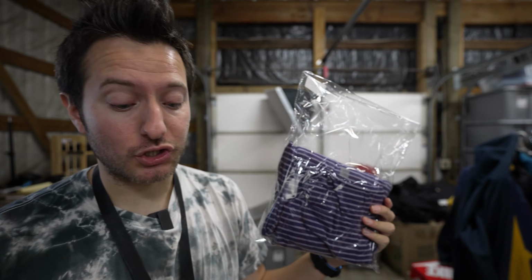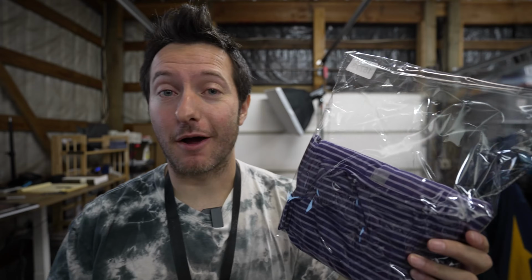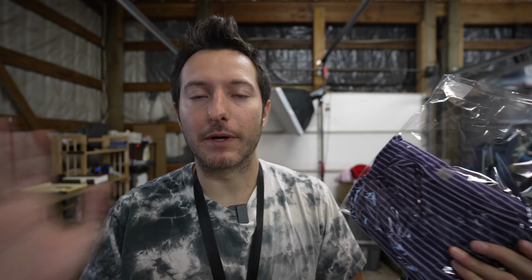This is by the brand Sejur. A 3X purple long sleeve striped top took a best offer of $12 plus shipping. So I'm all about picking up plus size tops if you're new to the channel, but if you've heard me a while, you're like, Bo, I know, you pick up plus size tops.